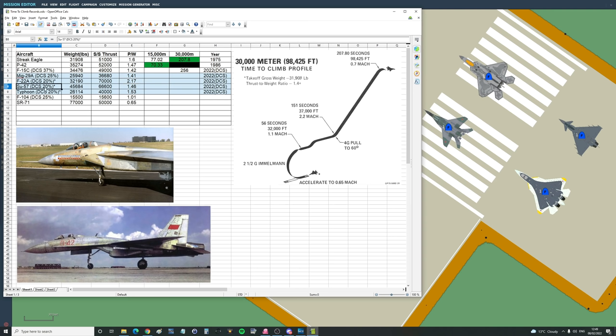Su-57, 20% gas, giving a weight of 45,500 pounds, much heavier than a Raptor. Less power at 66,500 pounds, giving it a power to weight ratio of 1.46. Bigger, heavier, not as powerful, probably not going to be as fast. And finally, the mighty EF2000 Typhoon. About 20% gas, we're going to use 26,000 pounds, 40,000 pounds of static sea level thrust from the Eurojet, giving it 1.53, which is very good.